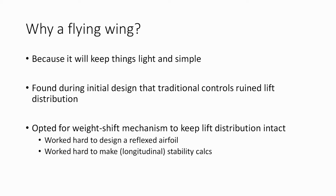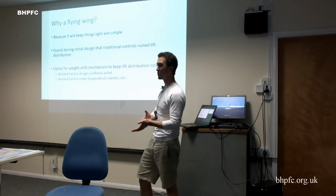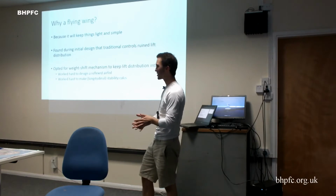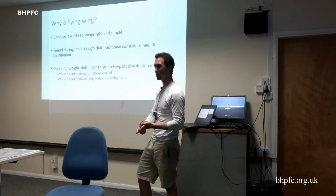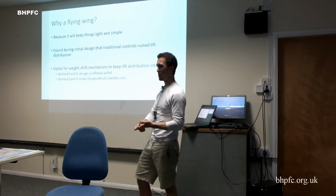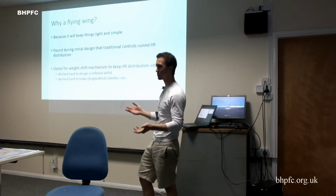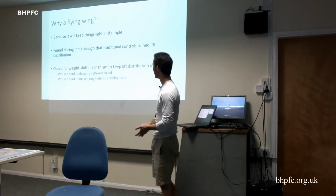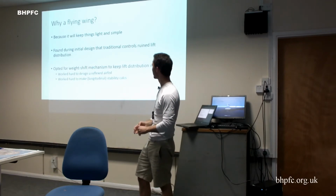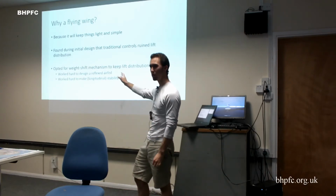Why did we build a flying wing? Well, really because we like flying wings. So we wanted to build one. We think it will keep things light and simple, especially because to achieve the marathon Kremer prize, you need to go really fast, and you really need to get rid of parasitic drag. And getting rid of things is the most efficient way of doing so. So by that logic, we thought, well, just have the wing and that's it. We're not quite there yet. Don't know if we will ever be, but that's what we designed. Well, opted for a flying wing.